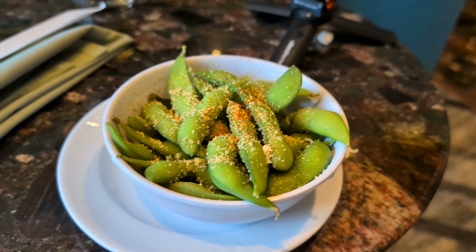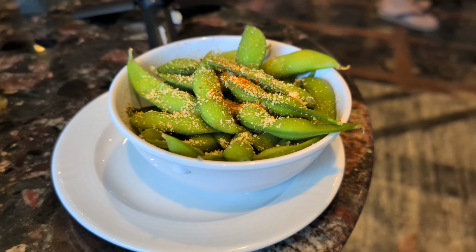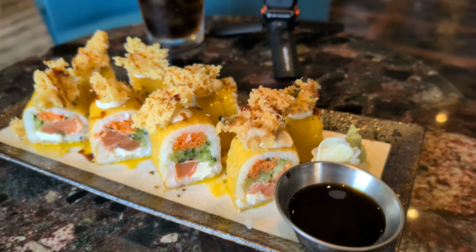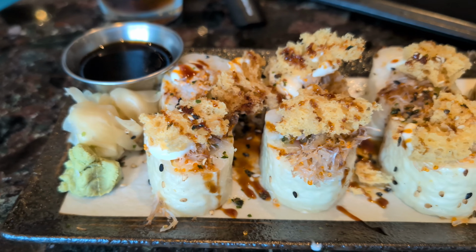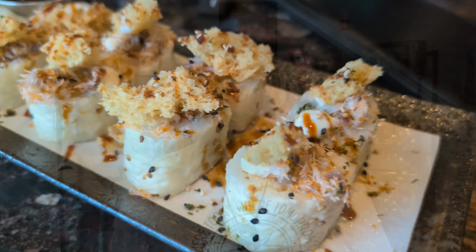So when we went, I ordered the edamame. Usually they just put salt on edamame, but this had some really spicy, rich, savory seasoning on it. It was very, very good. I did order 2 rolls, the Yucatan Express and then the Far Side California roll. Both were very good and had some interesting flavors, like the grapefruit in the Far Side California was an interesting hit as you were chewing through the roll.